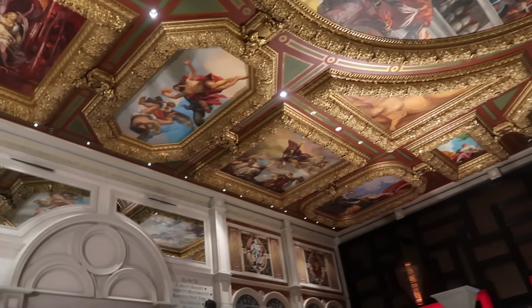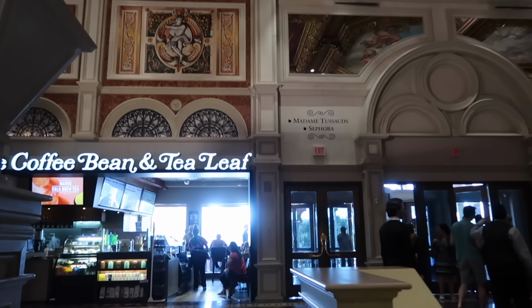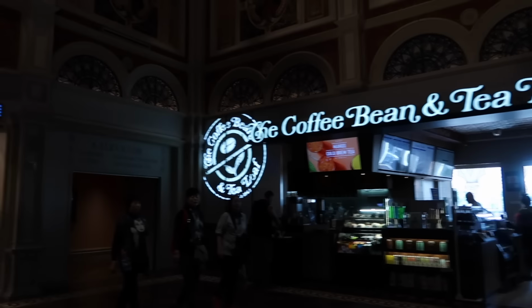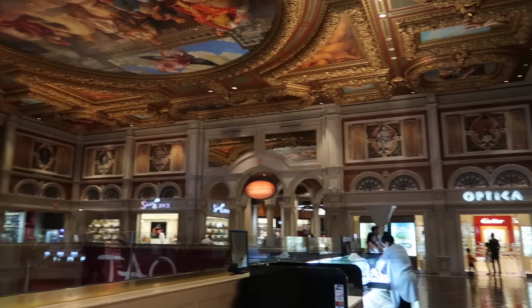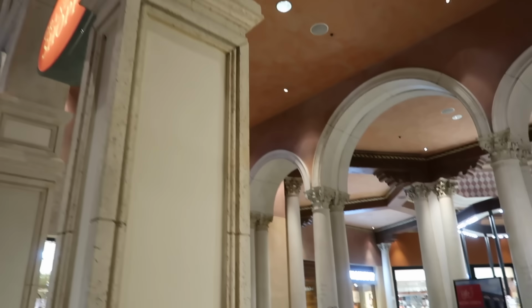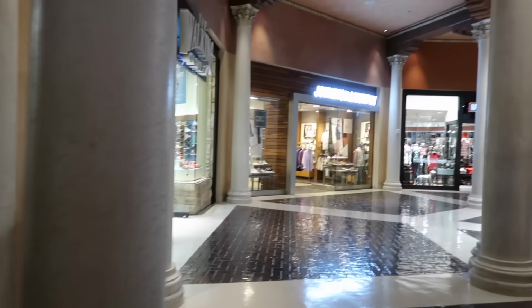When you go to Europe and you go into their palaces, they have the beautiful gold molding and everything basically that you'll see in the Venetian. Absolutely incredible. The details everywhere, the statues, the molding, impeccable. Absolutely gorgeous and a must-see. These beautiful columns as you walk through their restaurant and shopping area. Absolutely gorgeous down to the tiling on the floor. It's very well thought out and very nicely put together.